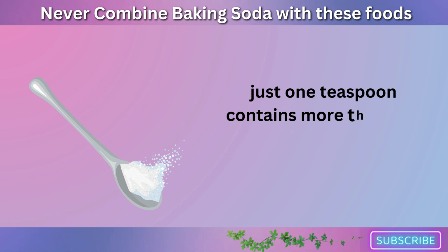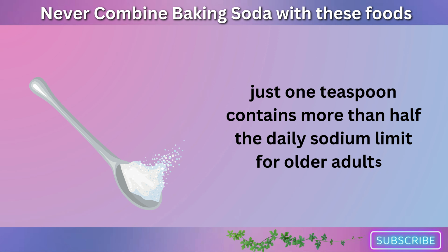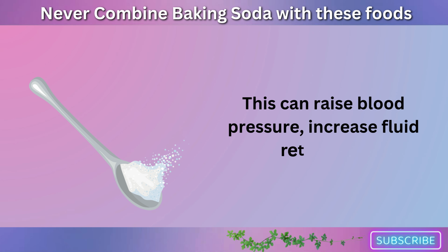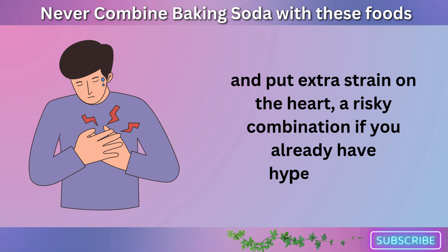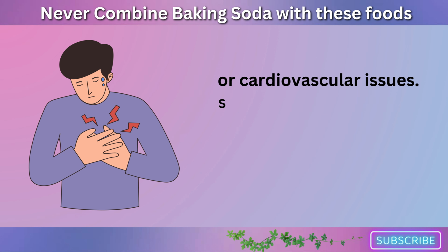Just 1 teaspoon contains more than half the daily sodium limit for older adults. This can raise blood pressure, increase fluid retention, and put extra strain on the heart. A risky combination if you already have hypertension or cardiovascular issues.